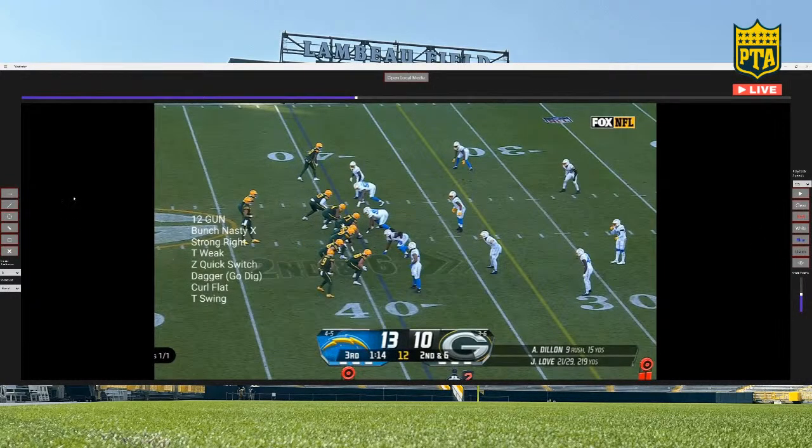All right. So third quarter, still 13-10, 1:14 left, 2nd and 6. We come out in 12 gun, bunch nasty X, strong right T weak, Z quick switch, dagger, go dig, with a curl flat T swing.